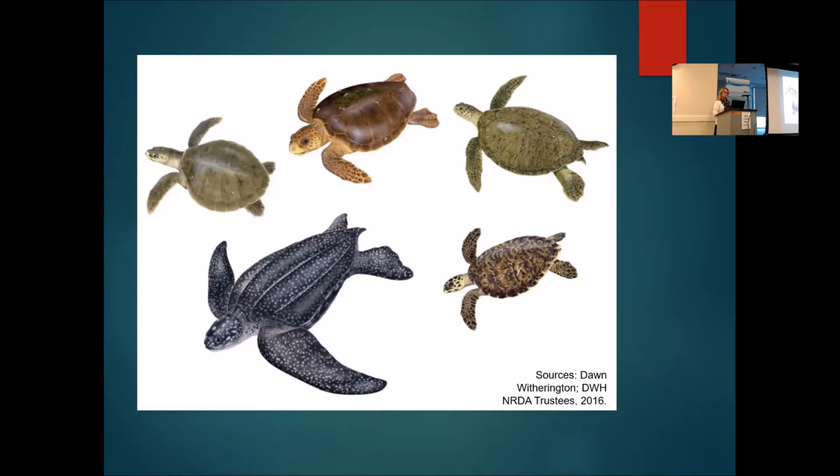Loggerheads, Kemp's Ridleys, and green sea turtles nest on suitable beaches in the Gulf of Mexico, predominantly in Florida, Alabama, Texas, and Mexico, with occasional rare nesting in Mississippi and Louisiana. Loggerheads, green turtles, hawksbills, and Kemp's Ridleys in the northern Gulf also have early developmental phases in the oceanic zone and juvenile and adult stages in the neritic zone, or the nearshore areas of the Gulf of Mexico.